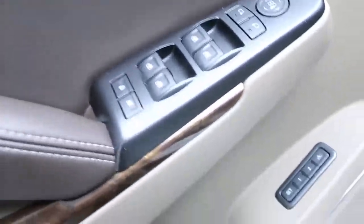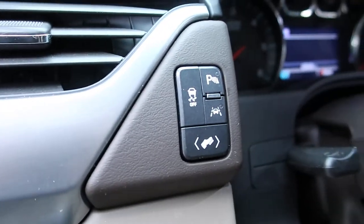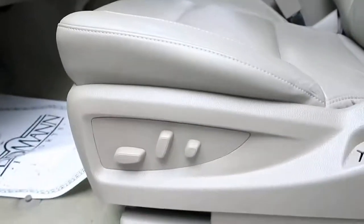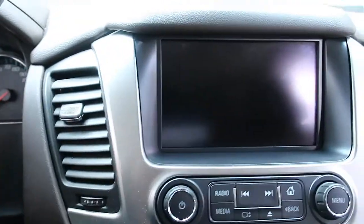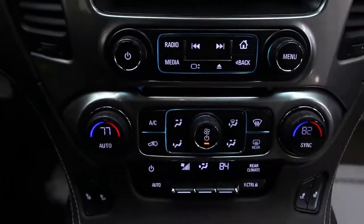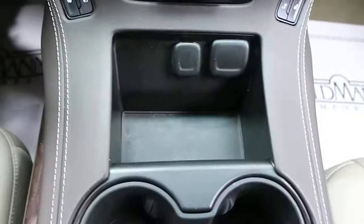Coming up front here, we've got our power windows, our memory seats, Bose sound system. Looks like we got some parking assist here and lane assist. Power seats. Steering wheel controls. Let's go and start this up. Got a rear backup camera. Climate controls, heated seats, cup holders.